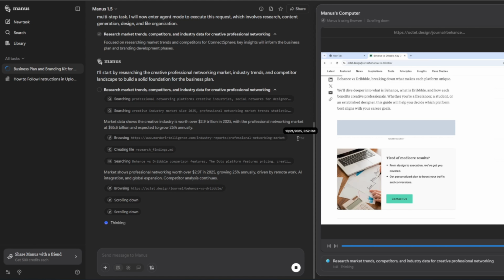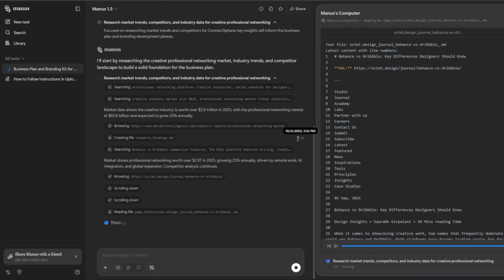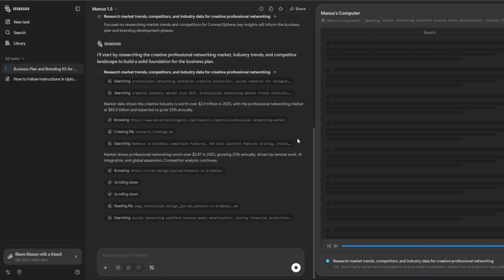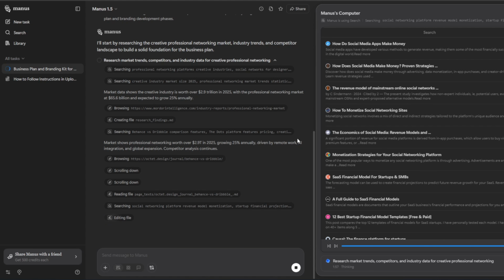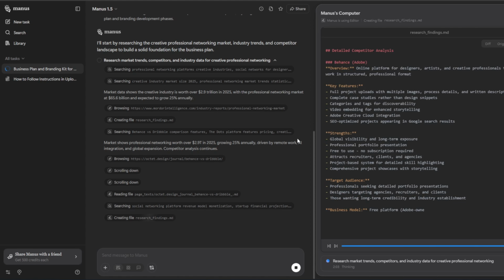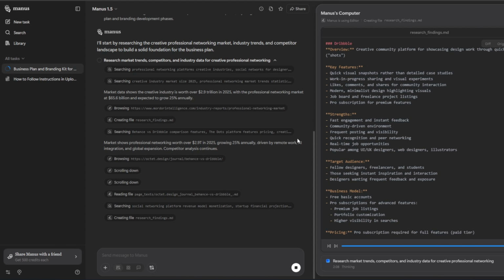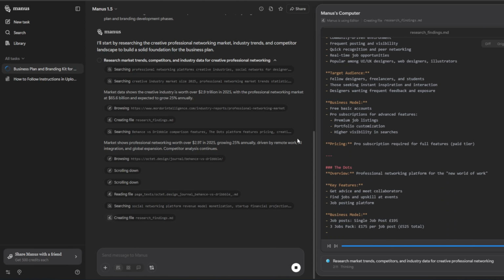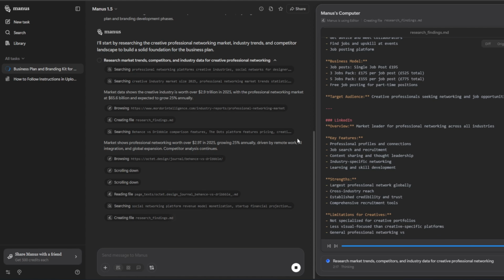With its research complete, Manus now begins the content generation phase. It uses the insights it just gathered to write the entire business plan, from market opportunity to financial projections. Then, it moves on to the creative work. It designs the logo, creates the color palette, and generates the social media banners for ConnectSphere. This is where the unlimited context is critical. It's holding the entire research document, the business plan, and the branding guidelines in its head simultaneously to ensure every asset is perfectly consistent. And here is the final output.